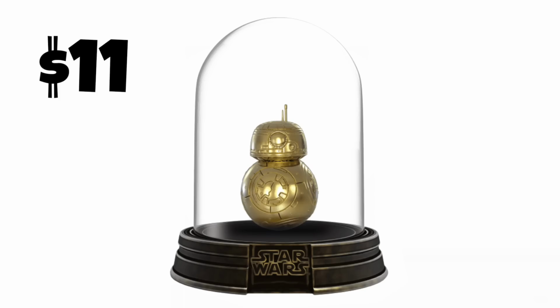Oh, and also, this isn't the only droid that was created. I believe it was the year after R2-D2, they also made a BB-8, and both of them are worth about the same price. So I guess it doesn't really matter if you like BB-8 or R2-D2, both of them are under 20 bucks.